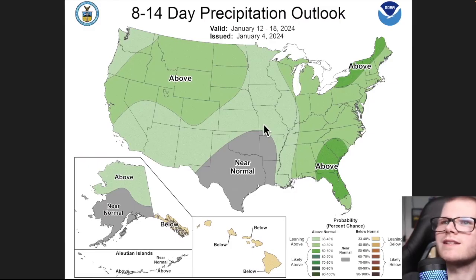If we take a look at the next 8 to 14 days into the 18th, we can see we're coming in on an above average precipitation pattern, which means snowfall. Definitely get used to heavy rainfall down here and snow up here.